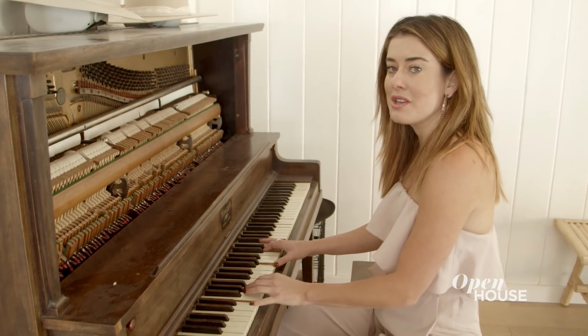The next stop on the tour is the bedroom. So let's go to bed.